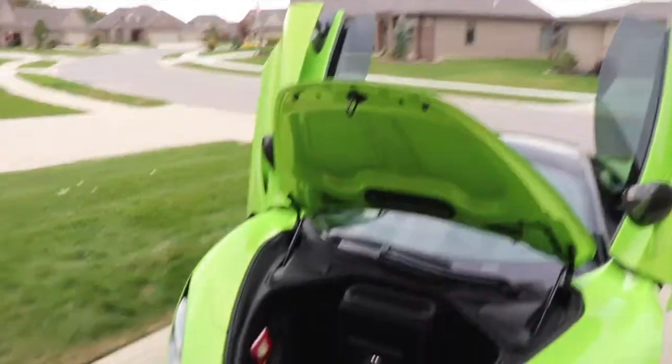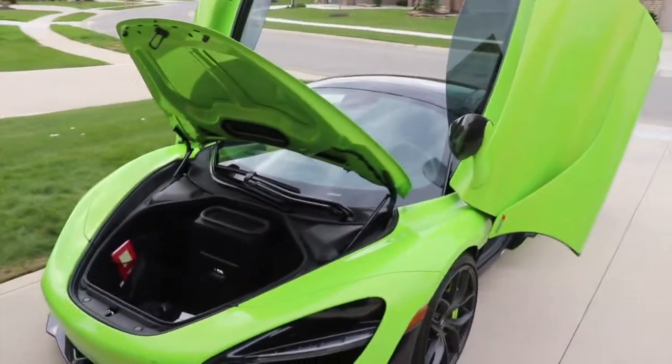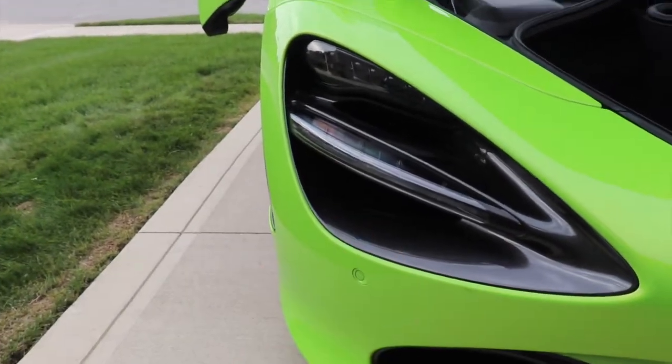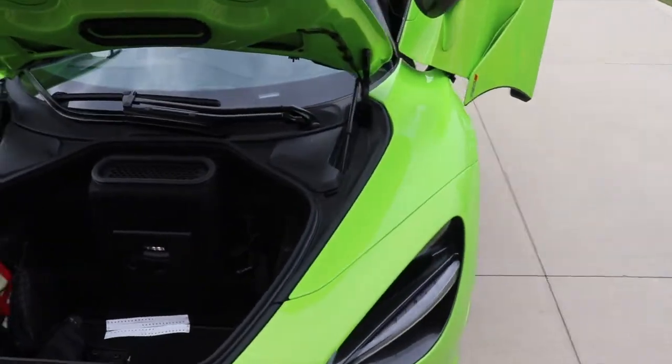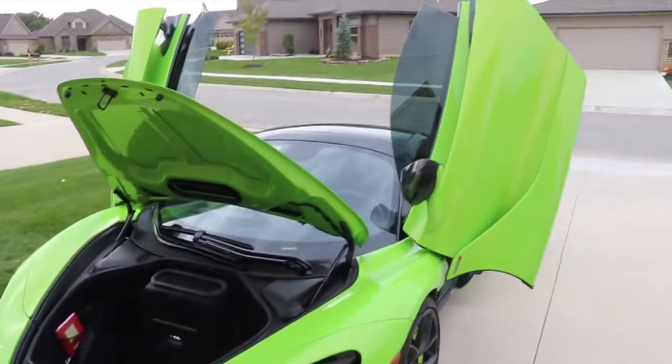We have both the doors and trunk open. This is what it looks like. There's also vents right behind there for the front brake. So this car is all about aerodynamics, but it's such a gorgeous car. McLaren hit it out of the park with this. I absolutely love this car.